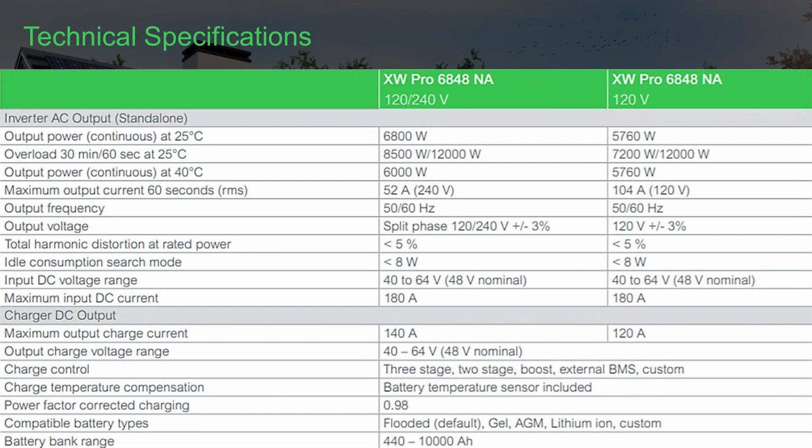And there is the tale of the tape. So we have a 6,800 watt continuous at 25C, 8.5 kW for 30 minutes, and 12 kW for a full minute, which is really an incredible surge capability for starting problematic loads and to assist in line imbalance. We're able to enter the overload band and stay there for a period of time. That is what prevents the system from nuisance tripping.